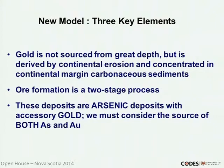And that second stage is what people would call the orogenic stage or the intrusion stage, which moves the gold out of the sediments and into the structures where we ultimately find the deposits. And your deposits in the Magmma district here are a classic example of these processes.